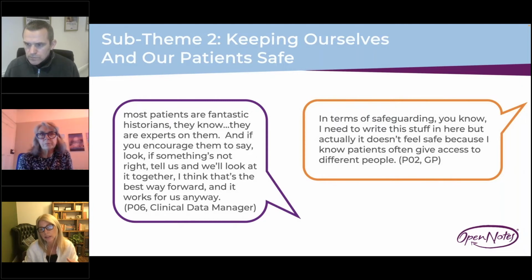And for some of the practices that are well on their way on this journey, they're actively encouraging patients to be partners in this and proactively saying to them, come on, tell us if something's not right, we can have a look at it together and sort it out. And that's been working well for them so far.